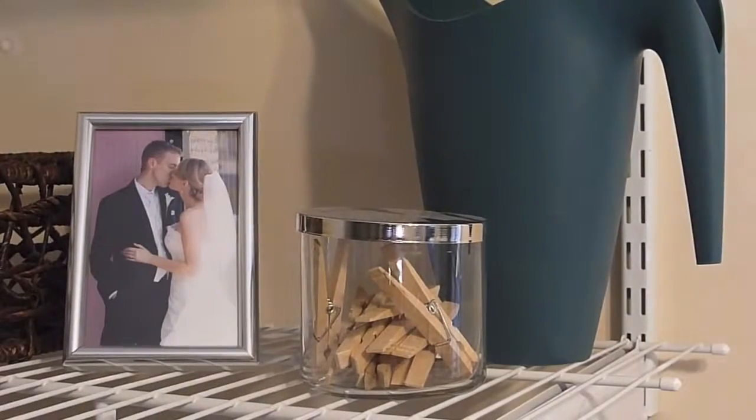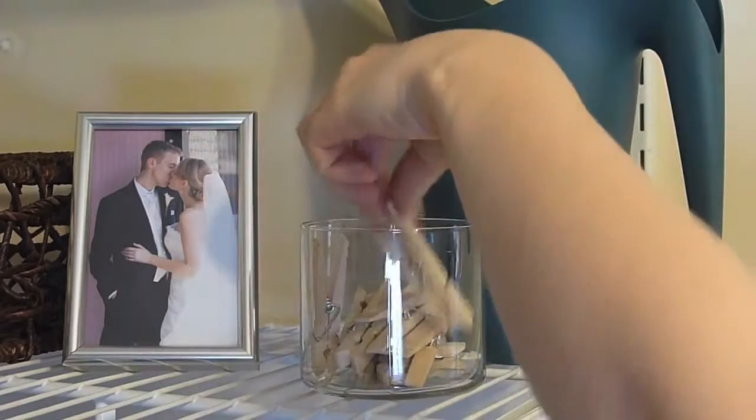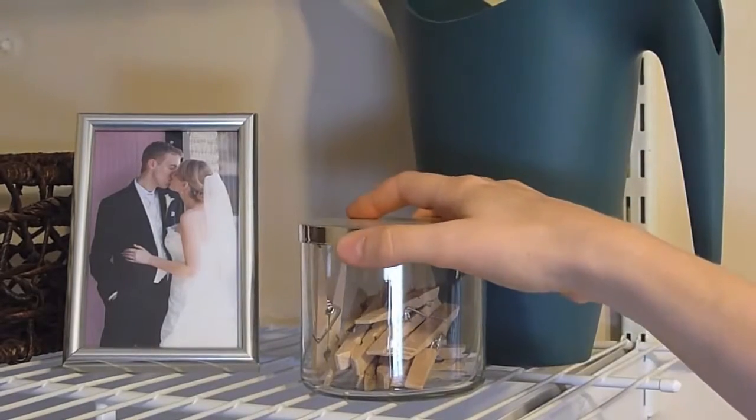Even something as simple as clothespins in a jar can look really beautiful in a space, especially when they're contained. So think about things that you can take out of drawers and put on display in an orderly fashion. So it's almost like adding decor to your home, but at the same time helping you get organized. There's tons of things that when you take out of bins and baskets and closets and put on display, they just look really, really beautiful.